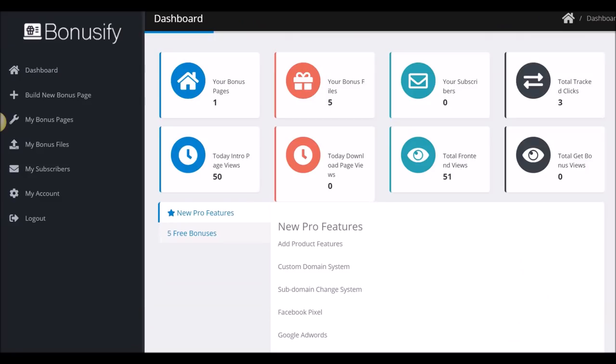Okay, so here we are in the members area of Bonusify. As you can see, we're in a dashboard and you have the menu on the side here. And right now you have all these icons. I have made one page as an example, as a test run to find out how it works. There are five bonuses that I have put on file. And this particular page that I made, I promoted on the social media outlet that this program has. So far it's been seen, today's intro page views 50 times and total front end views 51 times. Downloaded today, 0. Okay, we just started out and this is actually a test.